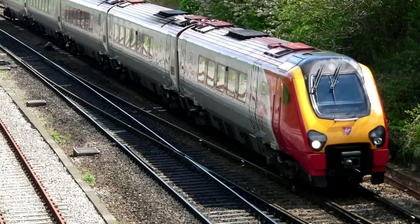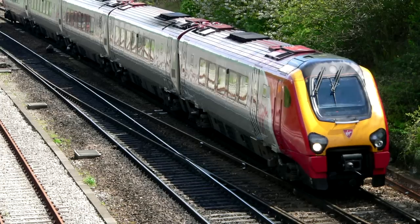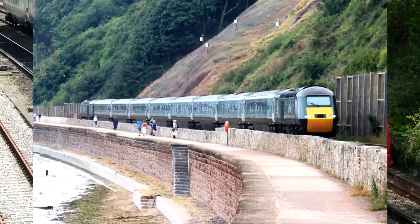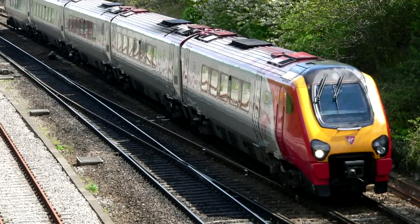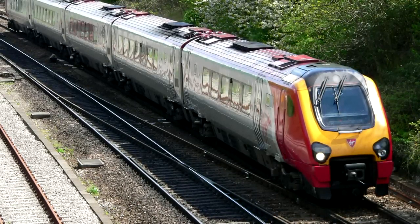The biggest problem they ever really had was that units were stopping dead, due to waves breaking over the seawall at Dawlish in stormy conditions. It would inundate their resistor banks and cause the control software to shut down the whole train. This was later remedied with a software update, and they've been fine ever since.